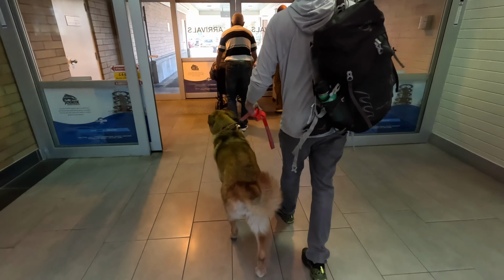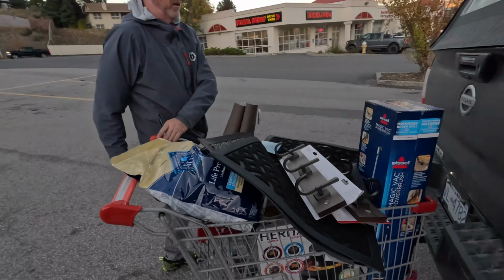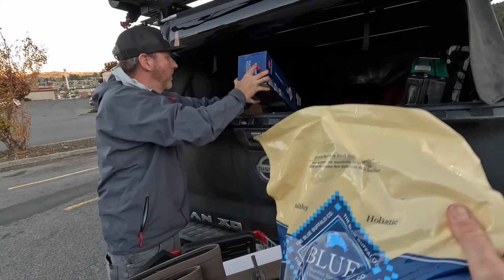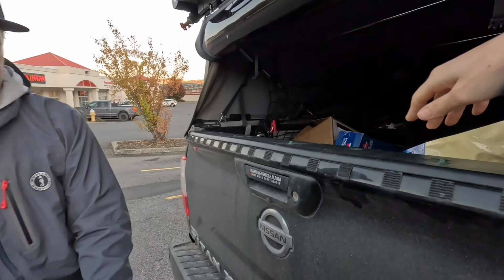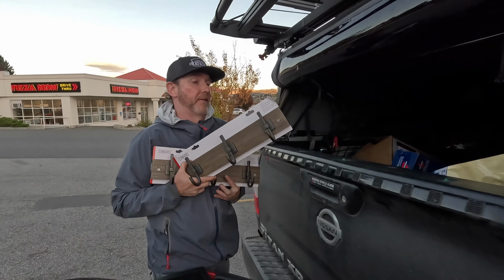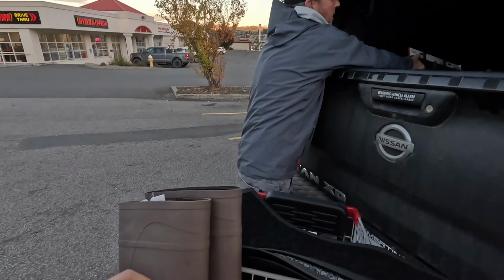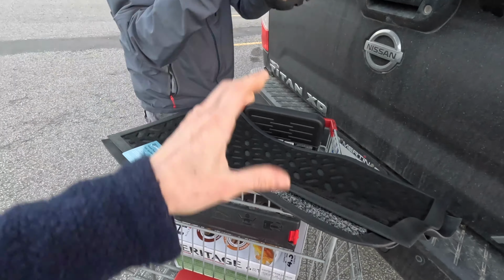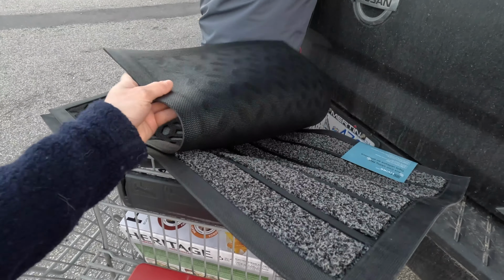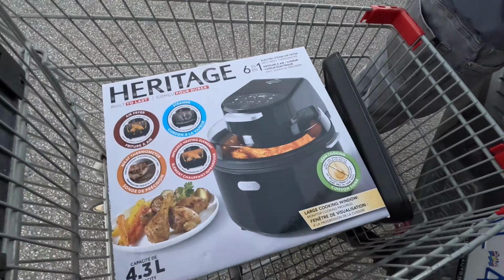Finally reuniting with Brand and Kamloops. We've gone straight to Canadian Tire for some items for the RV. Mini. Mini. Everything's mini. Need somewhere to put all of our jackets when we walk in, of course. And for our boots, we've got some nice mats for when you walk in the door. And we got an air fryer.